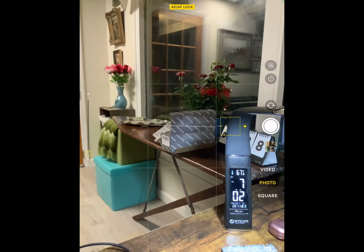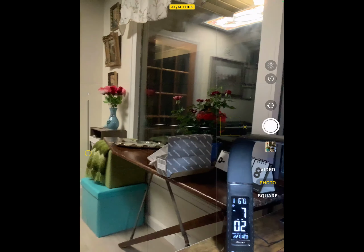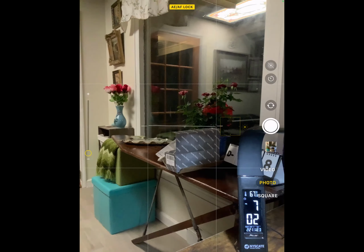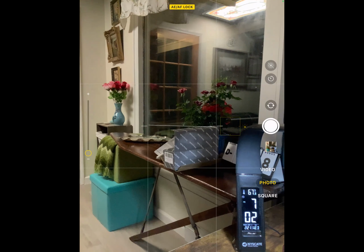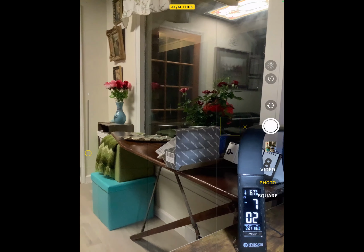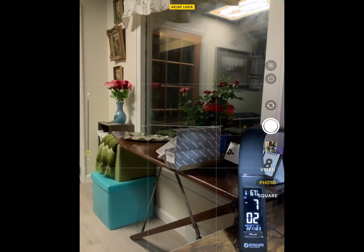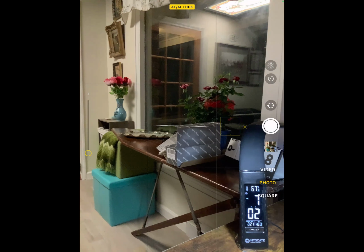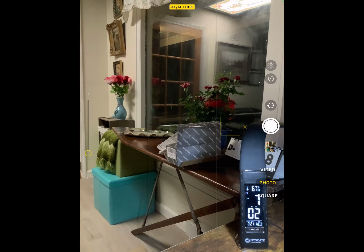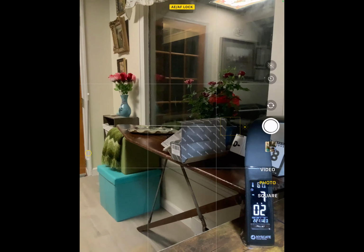So I'm sliding that sun upwards and downwards. So if you're taking a picture of someone and they're backlit or they're standing in front of a window and it's washing out everything, you can double tap your screen, find that sun, and you can drag it up and down in order to change how much light that you're letting in. Okay, so I'm going to give you a moment to see if you can try that on your phones if you're following along.